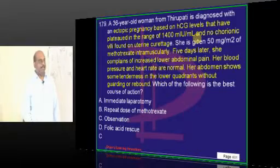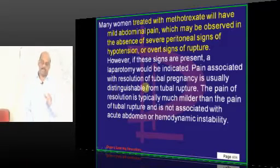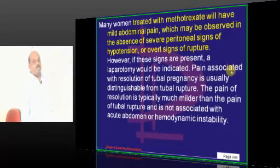What is your standpoint? Beautiful question. So whenever methotrexate is given for ectopic pregnancy management, patients will have abdominal pain, but that doesn't alarm you that you left something or missed something. But if guarding or signs of hypotension or any signs of rupture are there, then you need to intervene. Right? Methotrexate by itself will lead to some amount of abdominal tenderness when you have administered.